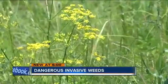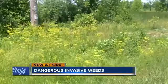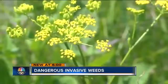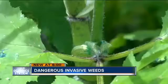Wild parsnip is yellowish in color and can be tricky to identify. A much shorter plant in stature, the leaves are more linear, they're not spread out. Coming in contact with these weeds can leave your skin with harsh blisters, burns, and rashes. Immediately use cold water and soap, and wash those areas as well as possible.